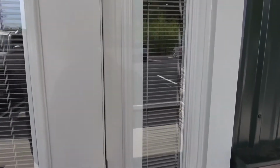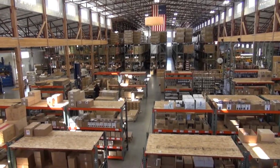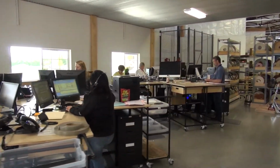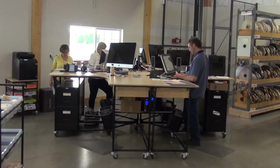Now remember, it's simple. It's not fancy. So when you get inside, just a big overview. We've got three big fans keeping everything cool and lots of natural light everywhere. When you walk in the front door, it's all stand up. We made all the desks out of our FastPipe system. Everything simple. Now people always say, well, do people like to stand up? We wouldn't have it any other way.